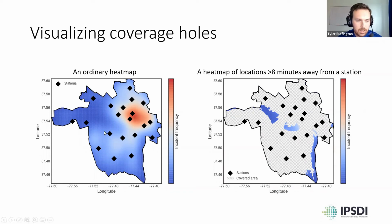But the idea is that for each station, you can get a polygon that indicates the region that is within an 8-minute travel time from the station. And then we can basically plot the union of all those polygons. And so this checkered pattern here indicates everywhere in the department that the GIS software said was within 8 minutes from a station. And so then you can plot the heat map.